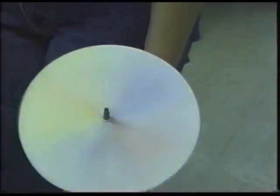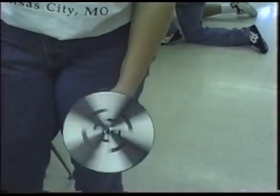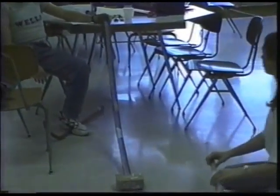Yeah, it works, sort of. That's how it works. See it? Yes, I do. Okay. Erica, tell me when you see him. Do you see color on the outside?